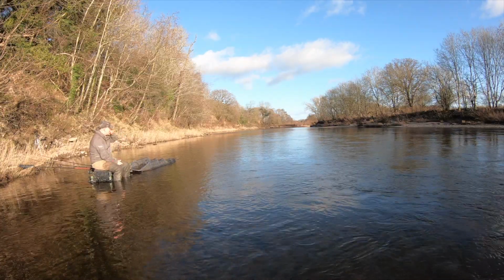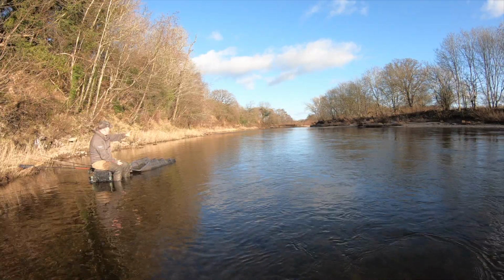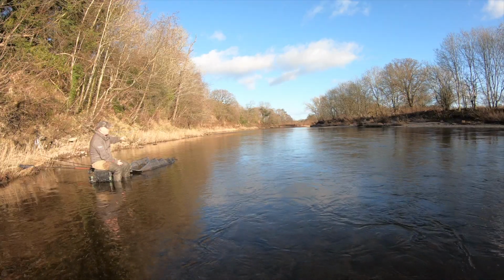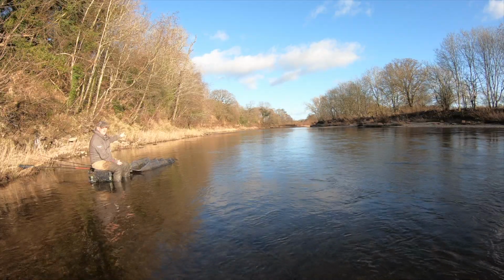I've come about 50 or 60 yards above it, where I know there's some depth down the middle here. Not a lot, but just a bit where I feel the fish would be more settled, or if they are still down there, they'll come up and find the feed. But I just didn't feel right going right down there.